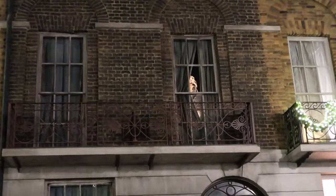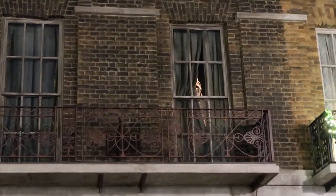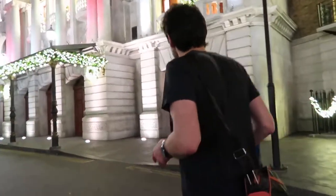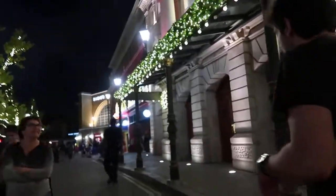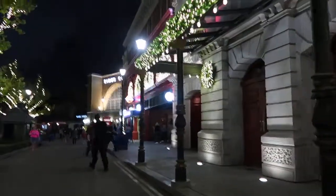Oh, there he is. Kreacher. So a bit of a delayed reaction. Of course, he's probably annoyed at me knocking on his door. Shall we go through? Yes, let's go through to Diagon Alley. Now, the park is due to close any time now, so we are going to have to... We'll catch up in a moment.